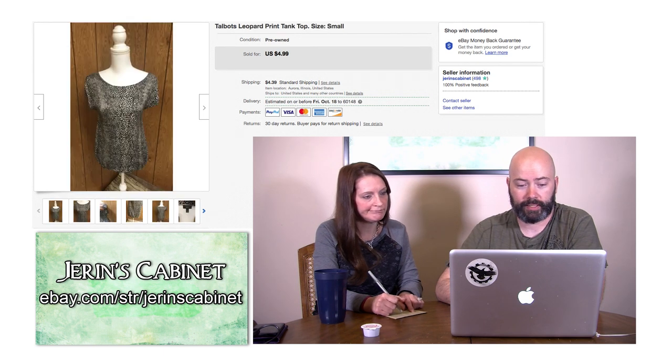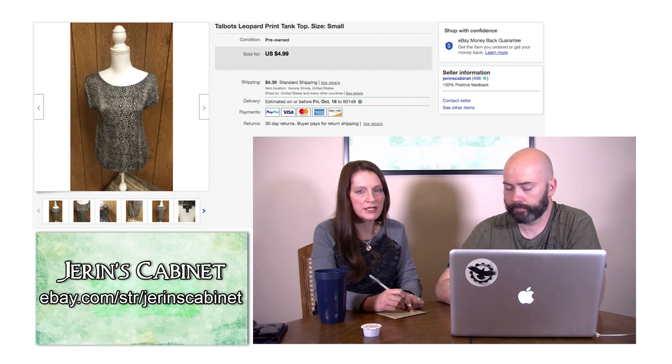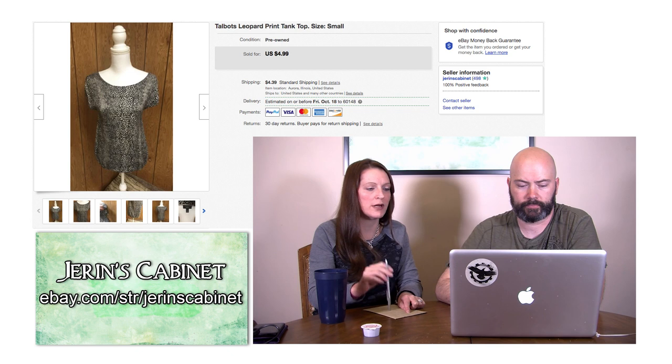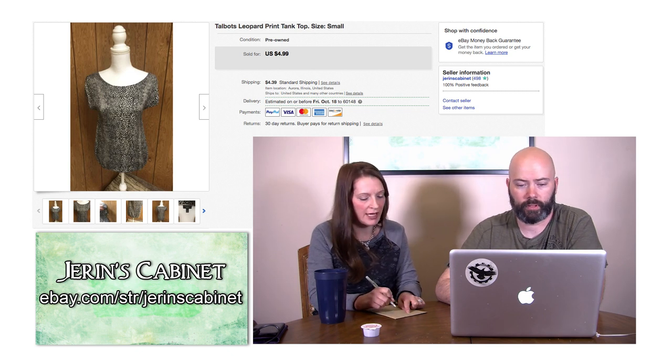Talbot's leopard print tank top. This one took a really, really, really long time to sell. Got this for $1, I think at a garage sale, either a garage sale or St. Vincent de Paul, and sold it for $4.99. Got it out of the house.